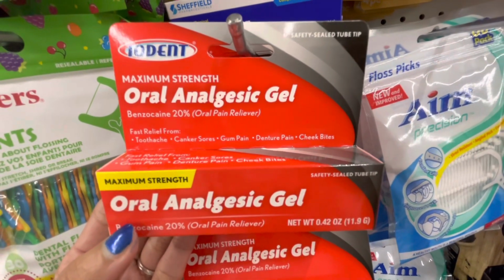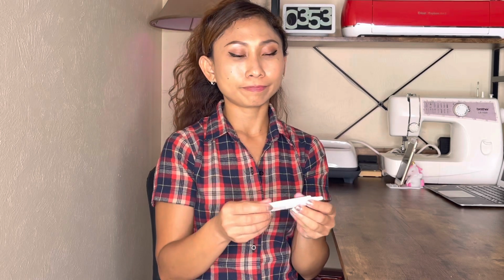section, I also bought this oral analgesic gel, maximum strength. Actually I bought this for my husband if he travels, just in case of emergency. Sometimes he has a swollen gum or something at night and you cannot go to the doctor. It's just first aid, first help, a lifesaver thing. So hopefully he likes it.